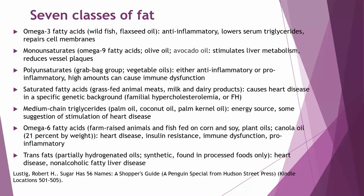And then we have polyunsaturated fats, which is a grab bag group, which includes vegetable oils. They could be anti-inflammatory or pro-inflammatory. High amounts can cause immune dysfunction. So again, think of these, like the vegetable oils, as really processed fats, right? So we're trying to avoid them as much as possible.